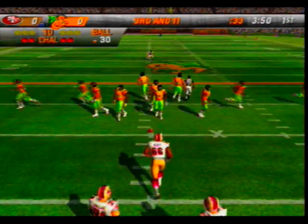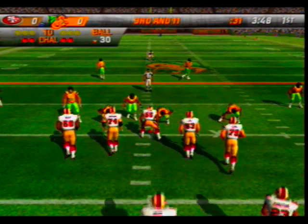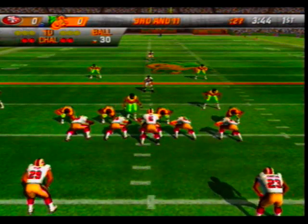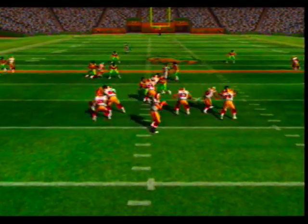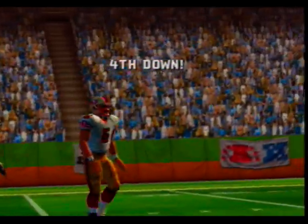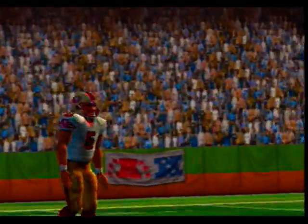Ball on their own 30. Ball on the 30-yard line. Swift using split backs. Drops back. Gets the pass off. Pass was incomplete. Robinson was the intended receiver on that play.